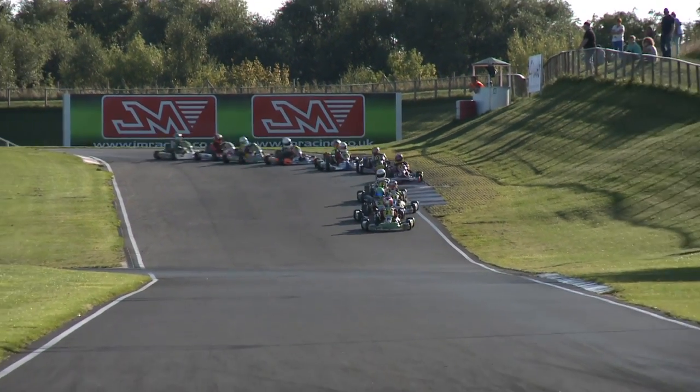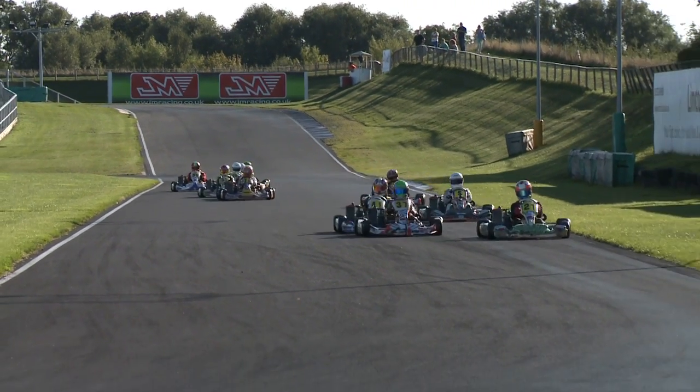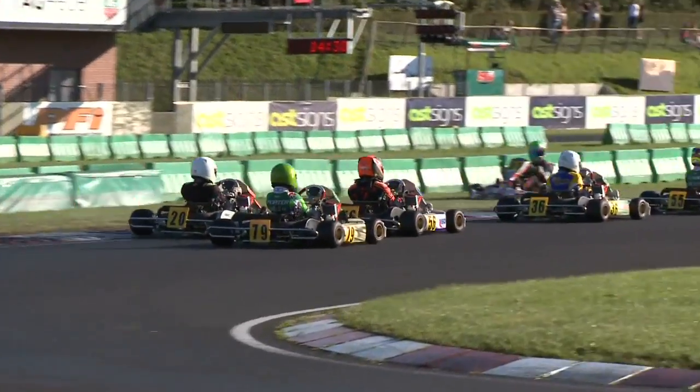Off the loop they come, and it's still out in front, Lewis Brown. He checks behind him to see who's close. Now remember, as we heard in the interviews, this is about driver, not about kart, because all the engines are pulled, they're identical. So we're going to get some great moments.